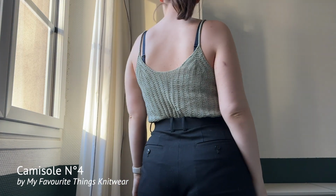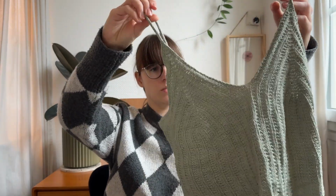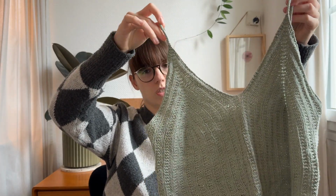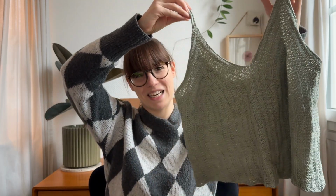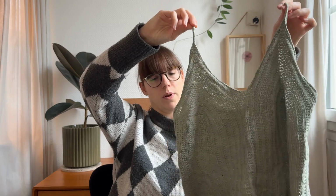I started it on the 16th of August and I finished it on the 4th of September. And this is what it looks like. It's not the neatest and it's a bit crumpled just because of the way it was folded in my wardrobe, but I think it looks really nice. I really love it. It's a bit short. I could have definitely done a few more rows, but I was really eager to just wear it.